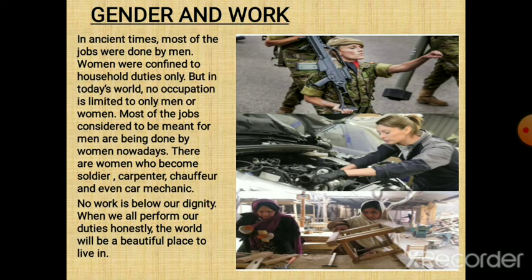Gender and work. In ancient times, most of the jobs were done by men. Women were confined to household duties only. Some people still believe that certain professions like driving a bus and flying aeroplanes are for males only. But in today's world, no occupation is limited to only men or women. Most of the jobs considered to be meant for men are being done by women nowadays. There are women who become soldier, carpenter, chauffeur, and even car mechanic.